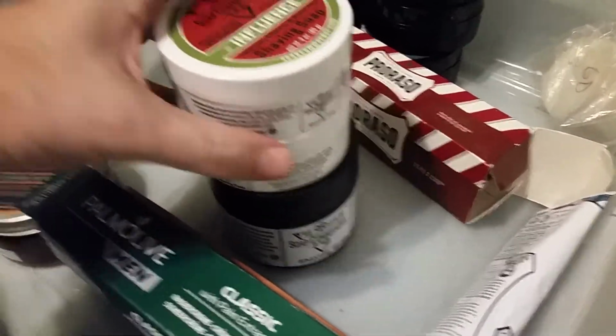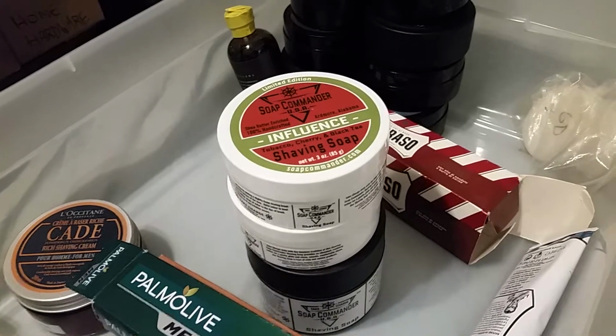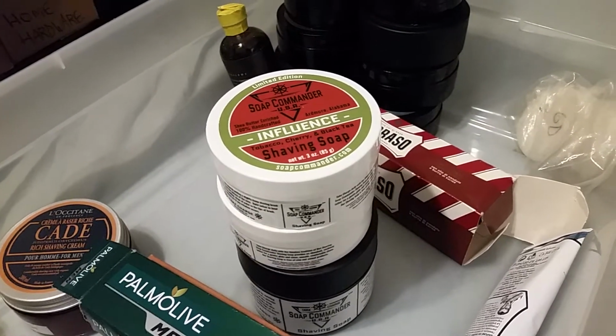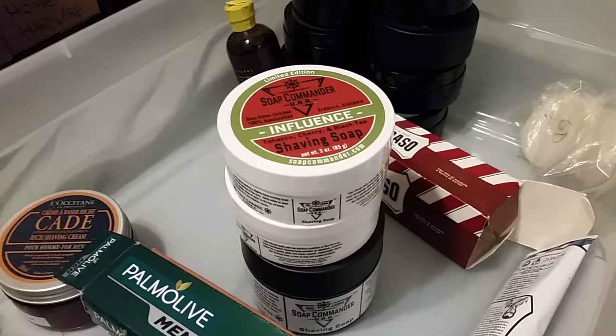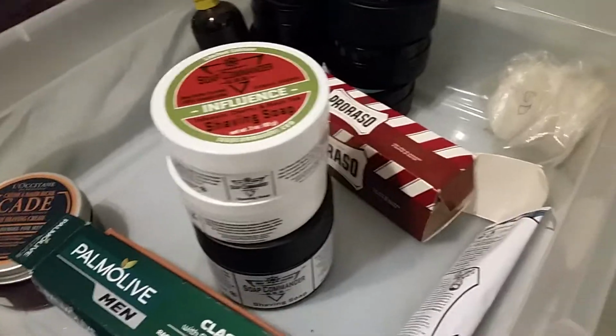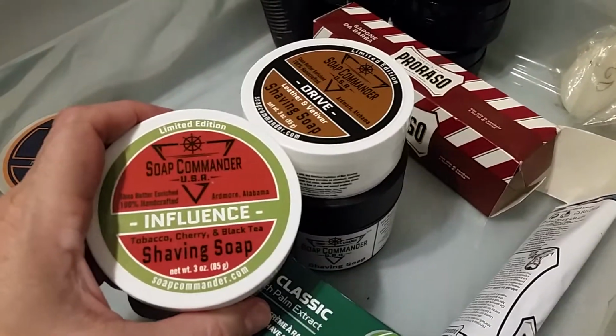Soap Commander, I love it and I hate it. And here's why I hate it. I hate it because so many of the scents that I have from them are too light for me to enjoy. I just don't get them during the shave. It's like an unscented soap during the shave. That's why I hate it. But I like it because they have some neat scents and it performs really good, and it's a vegan soap.